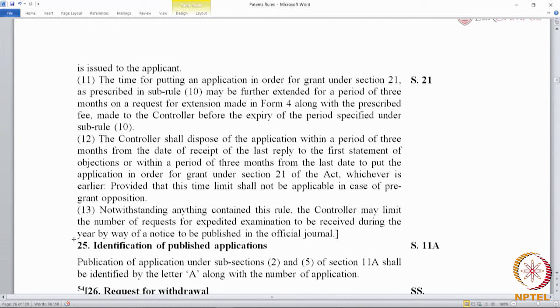within 3 months. So, that is where the sub rule 12 becomes important for us in understanding the timeline in 24B. 24B, which is the case of a normal request for examination being filed, there is no mandate to dispose the application within 3 months from the receipt of the last reply. Whereas in an expedited examination, the controller is being given that mandate. Either it is 3 months from the date of receipt of the last reply, or within a period of 3 months from the last date to put the application in order for grant under section 21 of the Act. So within 3 months from the last date to put the application in order, the controller has to dispose the application. Again, this provision to completely dispose the application is not there in Rule 24B.